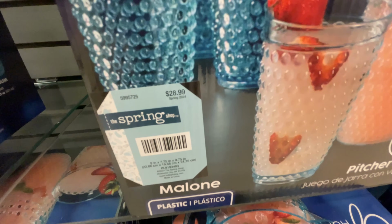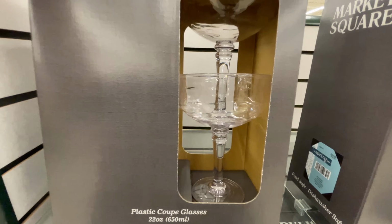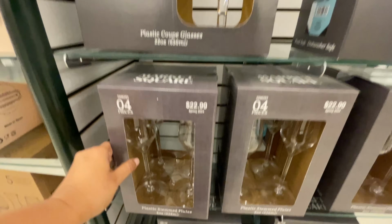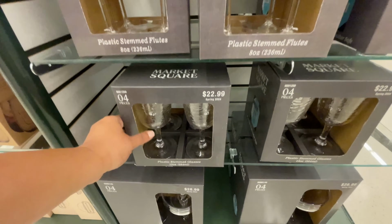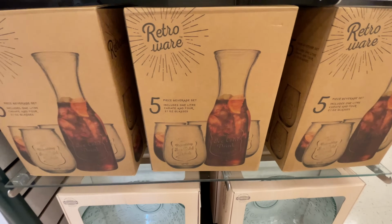This is very nice too. These are $29 and also 40% off. All things, you know how Hobby Lobby does it. And if you know, now you know. When they say everything labeled spring is 40% off, that's exactly what they mean. And it doesn't matter whether it looks like it's fall or winter or whatever it is. If it's labeled spring, then you're getting your 40% off.